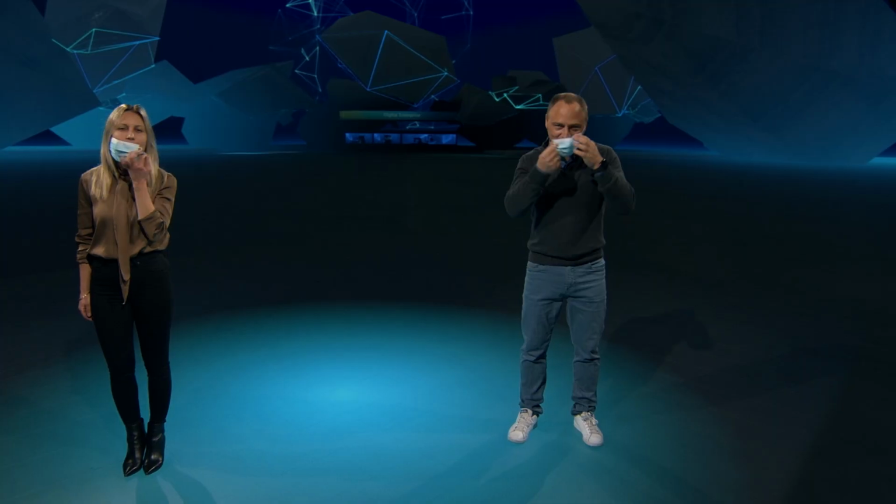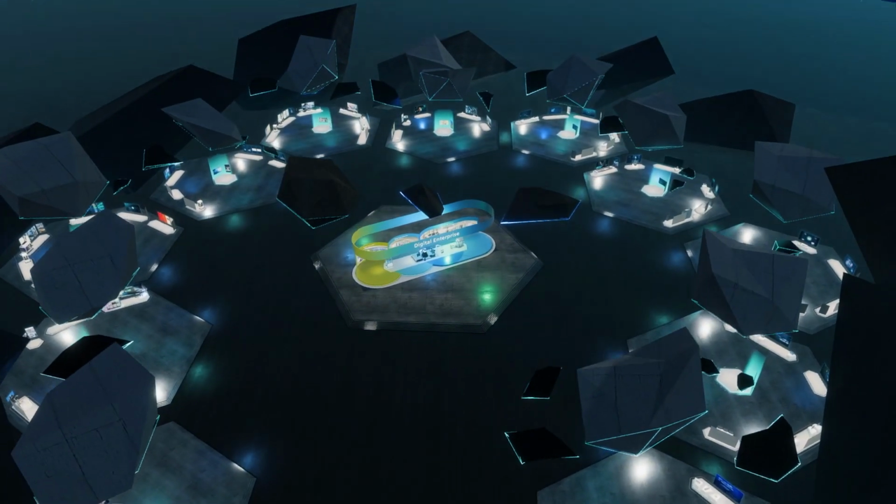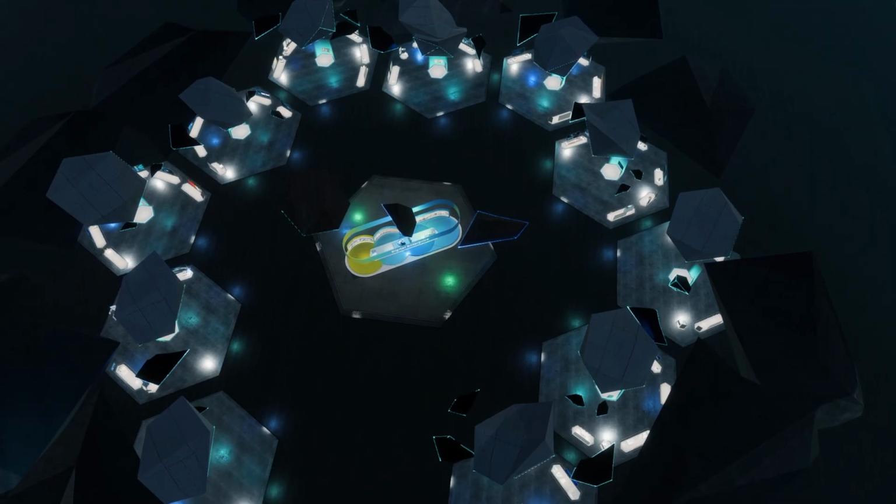Events like this are great and safe, especially when they make the most out of the new digital possibilities. For example, our brand new showroom. That's what a virtual showroom should look like. So let's explore all the highlights Siemens will be showing at the SPS Dialogue 2020.